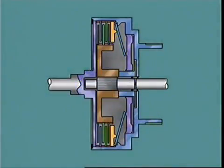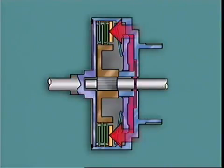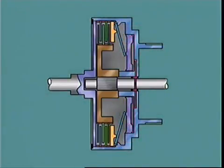When fluid at line pressure is admitted to the clutch cylinder, the piston apply force is multiplied by the leverage provided by the diaphragm. This exerts a greater apply force on the clutch pack than the piston alone could provide, and ensures the clutch is firmly engaged. The spring returns the piston to the off position when the fluid is dumped.